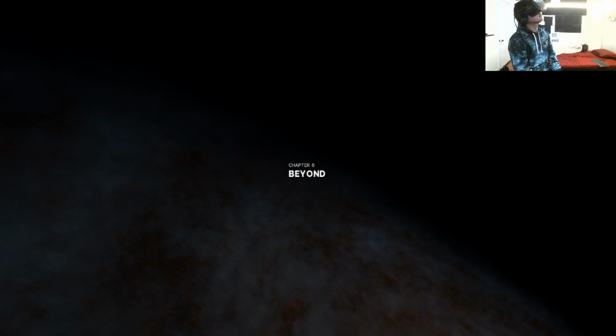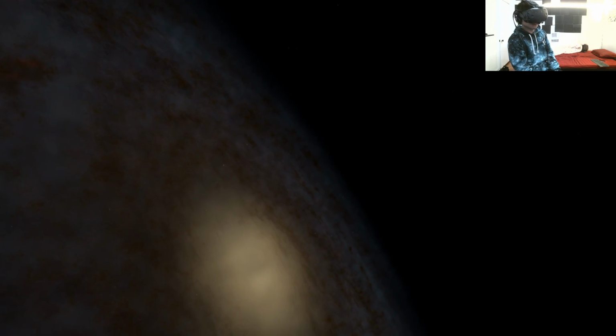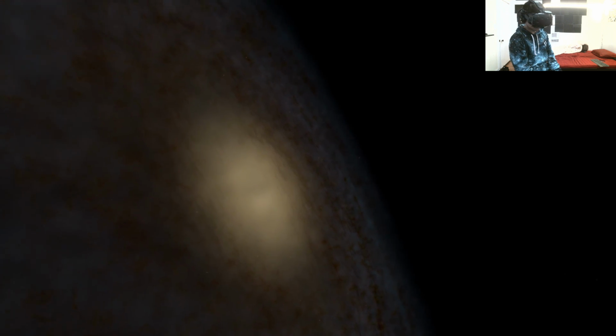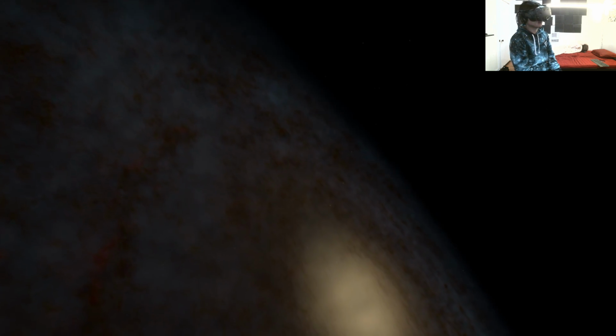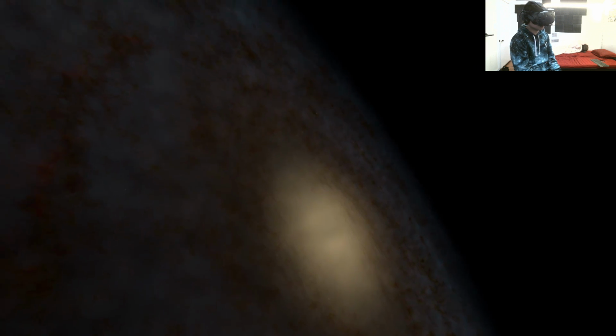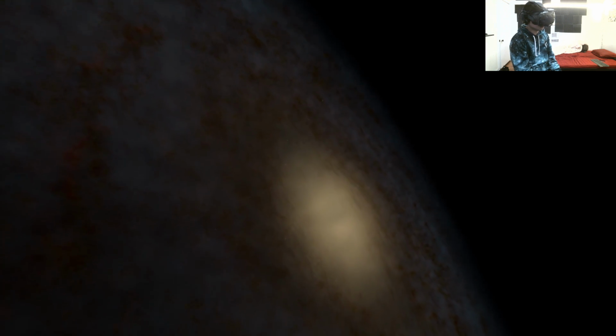Chapter 6, Beyond. Look at that. Amazing. It's amazing to see. In ancient Greece, people named our galaxy the Milky Way because they could only see the edge of its disk, and it looked like milk in the night. They could locate themselves and predict seasonal cycles from its movement in the sky.